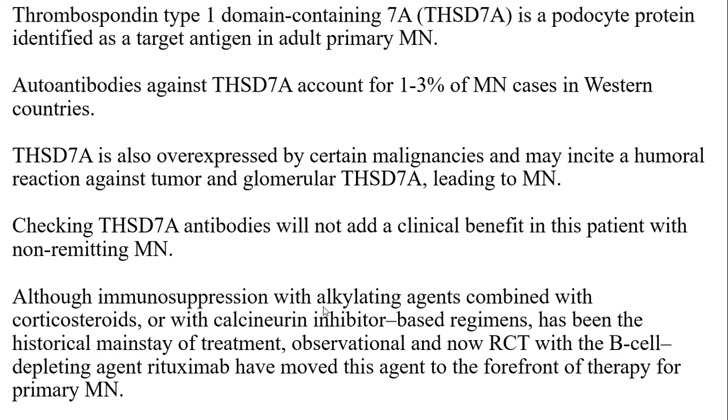Although immunosuppression with alkylating agents, so with steroids and cyclophosphamide, or with calcineurin inhibitor used to be the primary therapy for idiopathic membranous nephropathy, nowadays we have more and more observational and randomized controlled trials that showed the non-inferiority and some showed superiority of using the B-cell depleting agent rituximab. So now rituximab has been moved as a forefront therapy for primary membranous nephropathy.